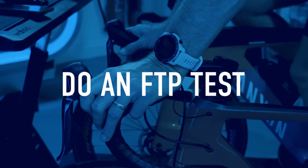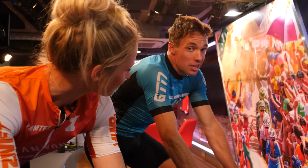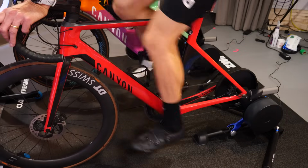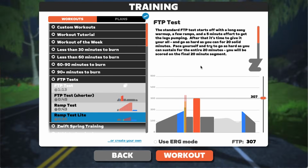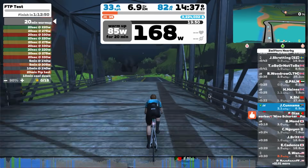My first advanced tip is to do an FTP test. Yep, that's right. Do an FTP test to get the most out of your Zwift and to be able to race your peers, both in Zwift and in the real world. You need to know your FTP, and Zwift has made it that much easier to do your FTP test safely. It's still really hard to do a 20-minute all-out effort indoors, effort-wise anyway, but at least it won't be derailed halfway by a rubbish truck.